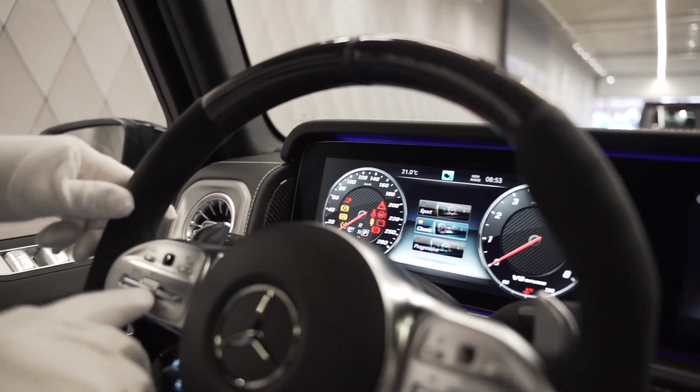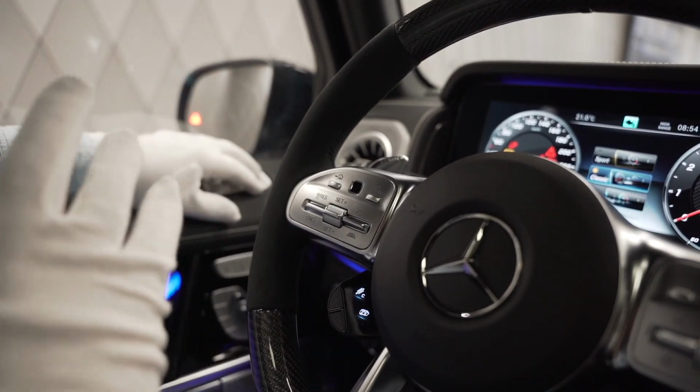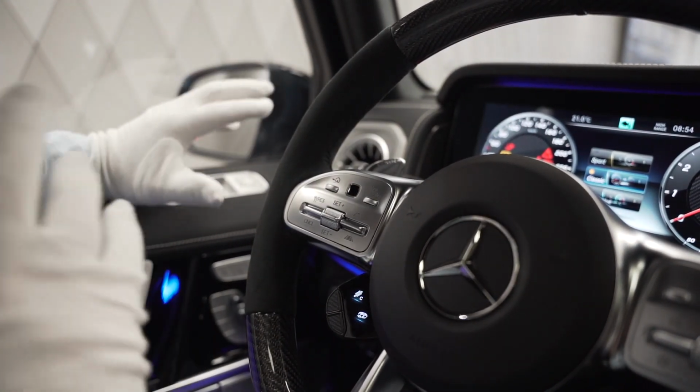Then we have here the cruise control. So we can set the cruise control just as a normal one. Drive with cruise control, have to brake on our own and everything.